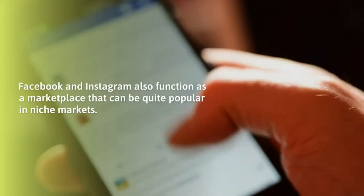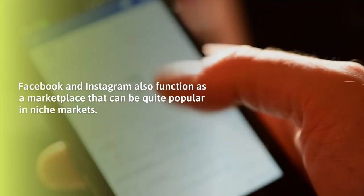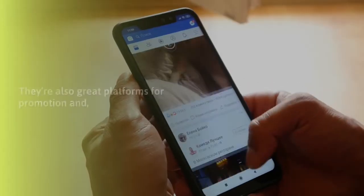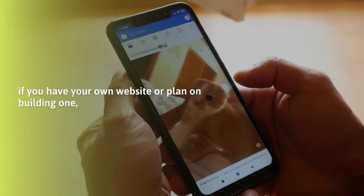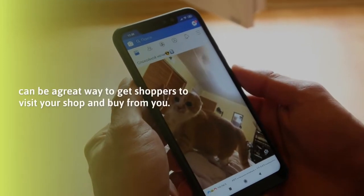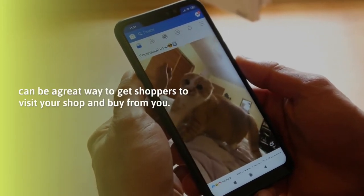Facebook and Instagram also function as a marketplace that can be quite popular in niche markets. They're also great platforms for promotion, and if you have your own website or plan on building one, can be a great way to get shoppers to visit your shop and buy from you.